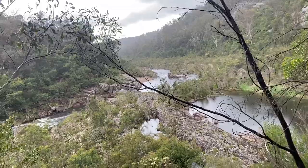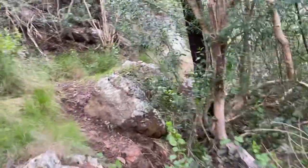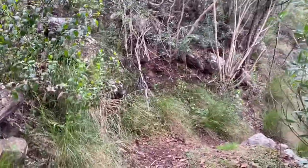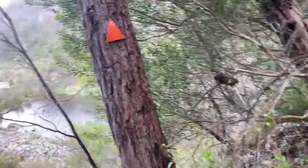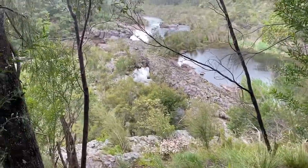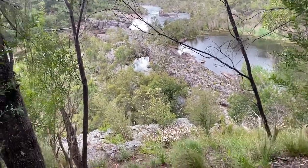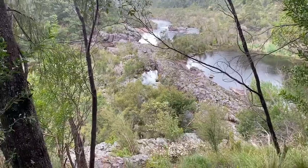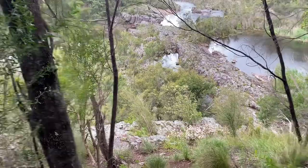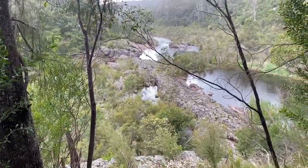Now this isn't, well it is and it isn't the proper track. The track back there, there's a sign and it goes back of there, about 50 metres or so. The track splits into two and it goes up, which is why I came yesterday. And then I saw this orange marker when I came down here, because this is where I came to yesterday when I thought I was lost and I thought the track went this way. So I actually came down here and then I turned around and went back up to the sign.